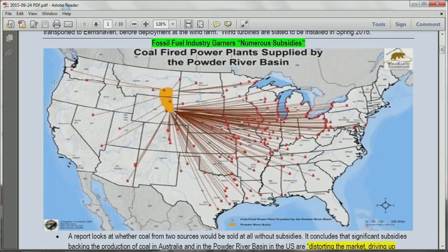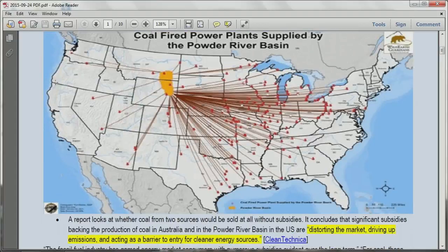Our next item is from Clean Technica. A report looks at whether coal from two sources would be sold at all without subsidies. It concludes that significant subsidies backing the production of coal in Australia and the Powder River Basin of the U.S. are, quote, distorting the market, driving up emissions, and acting as a barrier to entry of cleaner energy sources, end quote. I don't think too many Americans realize how dependent the energy industry is on coal from the Powder River Basin.